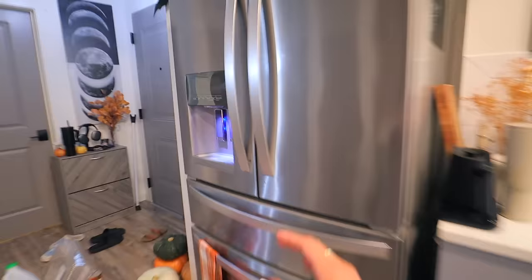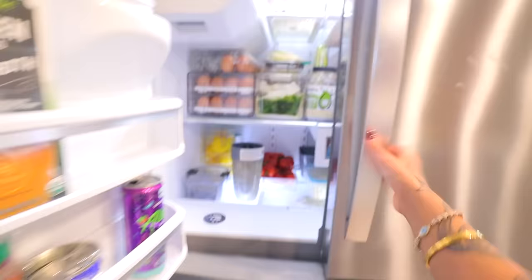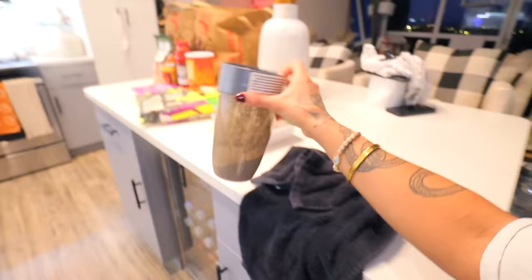Okay, so the kitchen was literally atrocious like a second ago. Like, this is the nicest it's been. We're putting some dishes away. We just put some of the stuff in the fridge and the pantry. So far, this is how the fridge is looking. It's not the best, but it's better without this nasty old smoothie. It's not even old, it's like a day old. But this is how the fridge is looking so far.